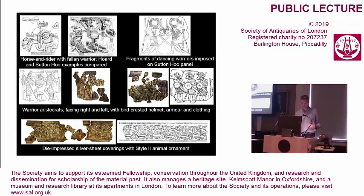Besides those solid structural parts, there are many other designs from the helmet that were formed again in silver sheet and that we've reconstructed from well over 1,000 fragments. They include again designs of animals, animal art. But most striking are these figural warrior designs which we have.